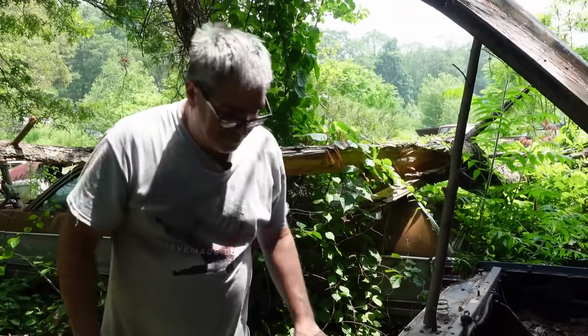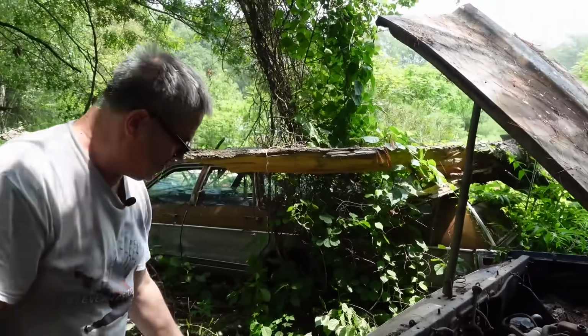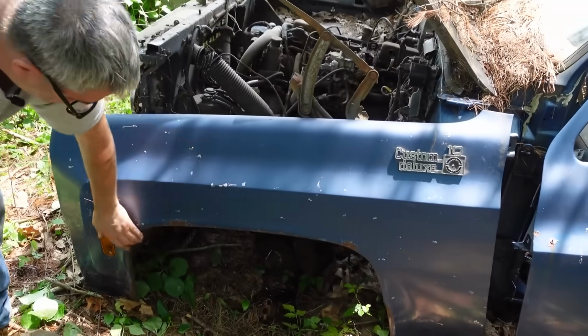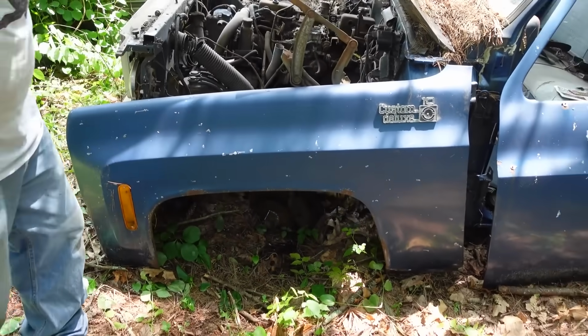Now, of course, they don't call these square bodies for nothing. We can see the square motif on the fender. Even the wheel arches are squared off, all the body lines on these things.